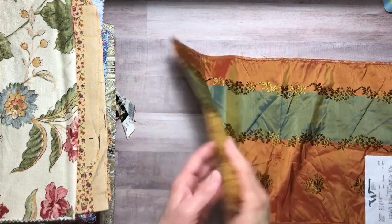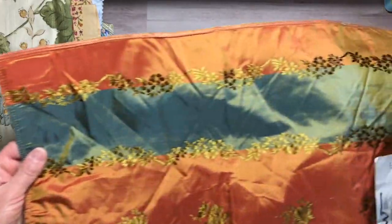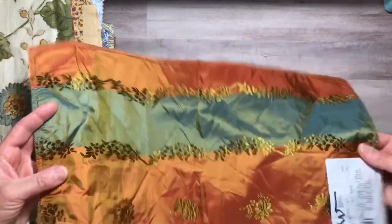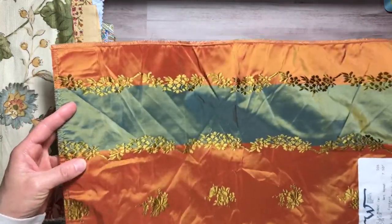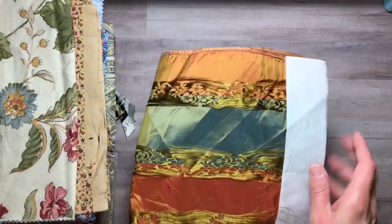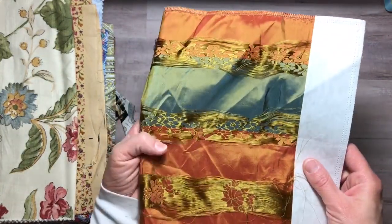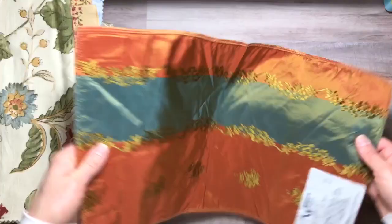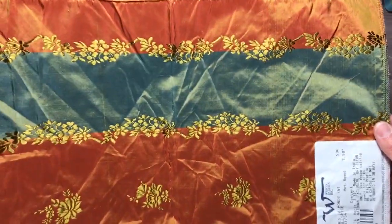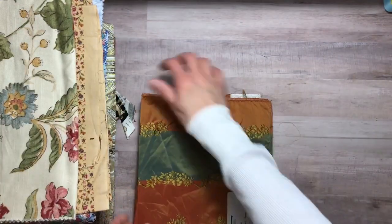I'm telling you, they have the best silks there. This is so awesome. I'm loving, loving, loving this. I tried to find more of it, but this was the only piece that I came across. So here on the back side, if you wanted to go for a shabby chic, you could certainly use the back side. But loving all of that. So gorgeous.